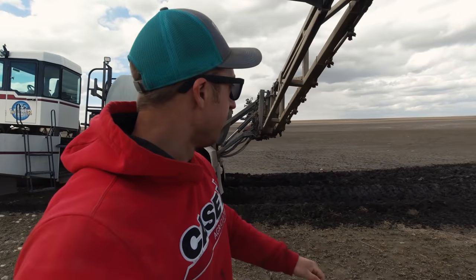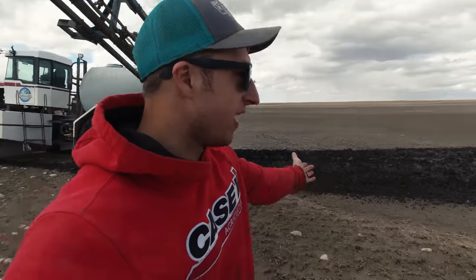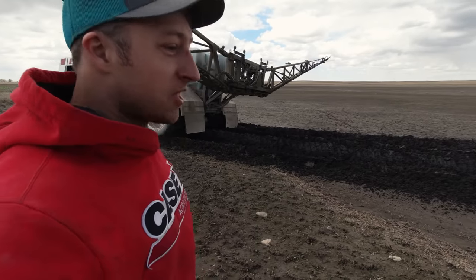I should have known better. I had my glasses on like this and the ground looked dark. I couldn't see the mud. It just looked the same color through the glasses. But as soon as I pull them off, it's obviously muddy and it smells really bad. This has been underwater for like 3 years.